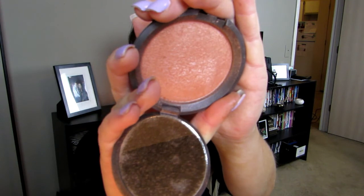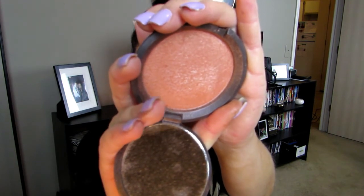It really just makes it look like I have a soft glow going on, and I haven't been up since 3 this morning. I'm also going to blend it out into the contour on the temples as well, just so it doesn't look like, okay, you've got on blush today.